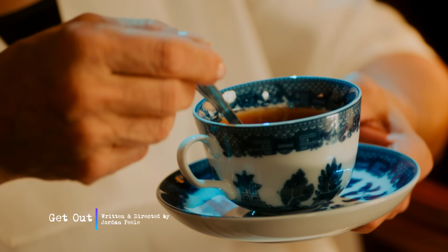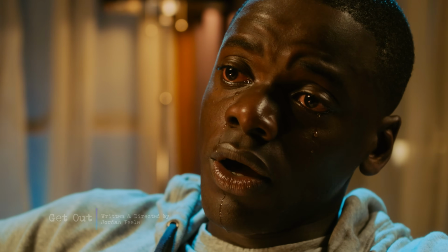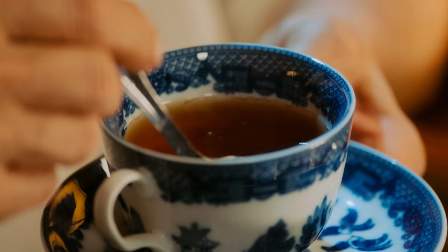In the hypnosis scene from Get Out, Chris's struggle to move triggers our primal fight or flight response. We feel his paralysis in our body because we instinctively understand it's a violation of our most basic right, control over our own bodies. I can't move.